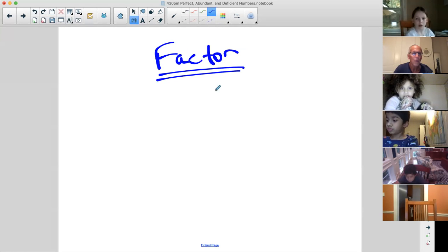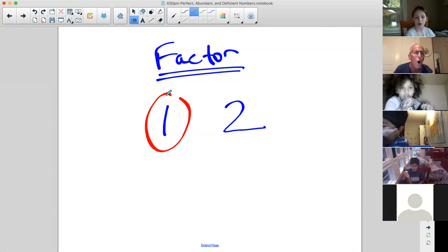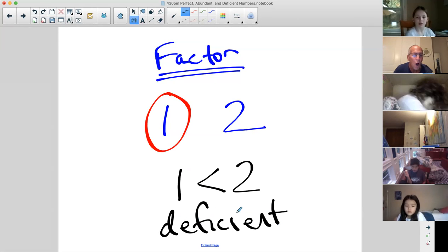So one plus one. No. Factor means one times two. Yeah, one times one. Sorry. And which of those two numbers is a proper factor? Two. No, the number itself cannot be a proper factor. So only the number one. And since one is less than two, it is deficient. And so is the number three, Claire. So keep working it.